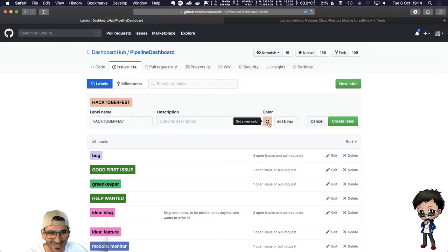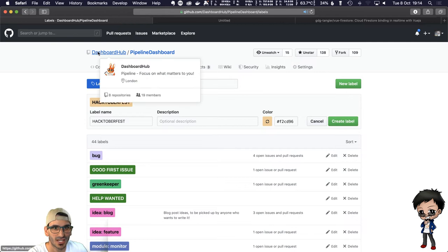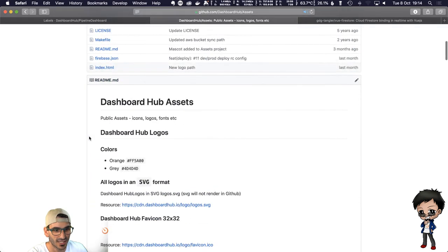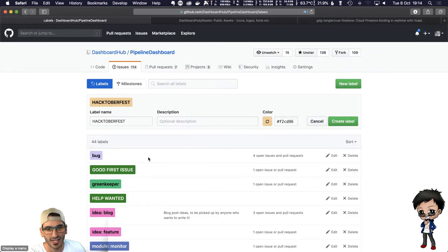Orange for Halloween. Oh, I like it. Nice. Okay, orange. Can anyone give me the hex color for orange, or I'll just keep flicking through and trying? There was an orange before. I should know orange, because Dashboard Hub has an orange color. Let's do the Dashboard Hub orange. I've put that in assets, I think. If I scroll down, I have the orange down here. Okay, how does this orange look? Yeah, that looks good. It looks very Halloween.